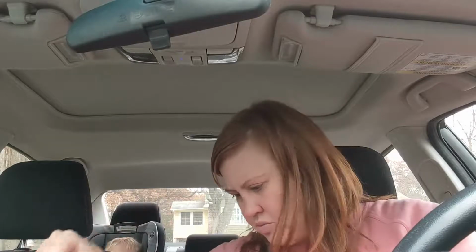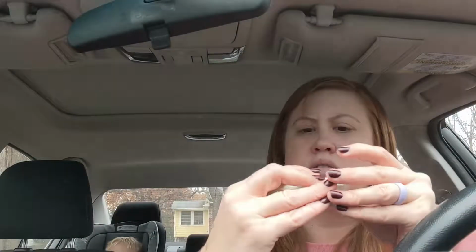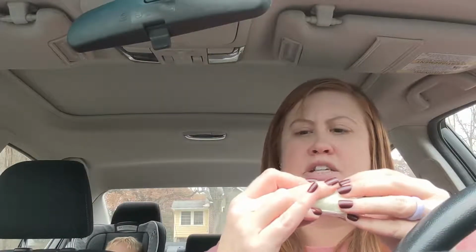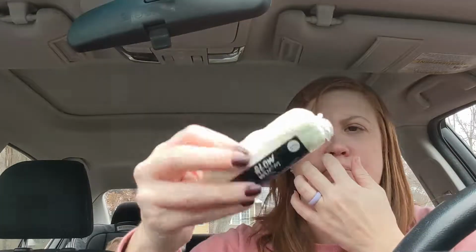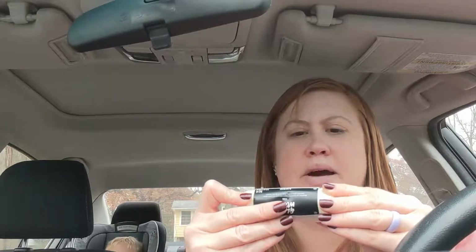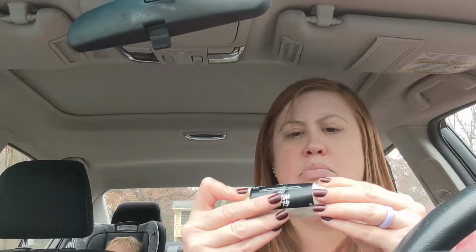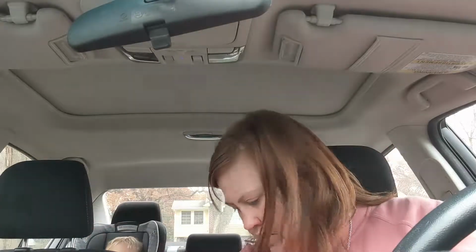And then, I think this was from Halloween, but it was a glowworm. So it's brighten up bath times and make your shower shine with this glow-in-the-dark lemongrass sudser. So it says how to use it. Mold and make fun shape, wash your body and hair by lathering in a small piece. So we'll have to see if this actually glows in the dark, because that would be pretty sweet.